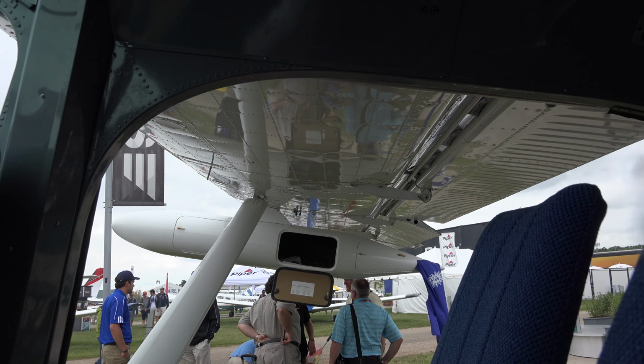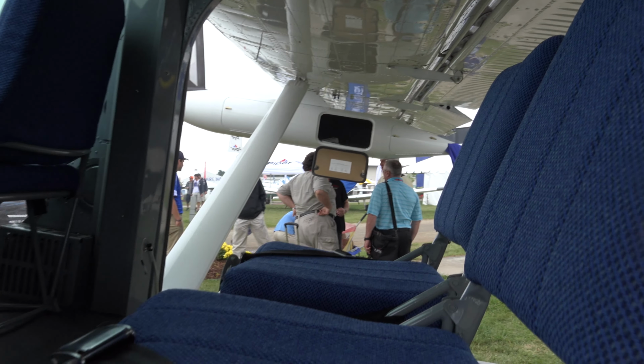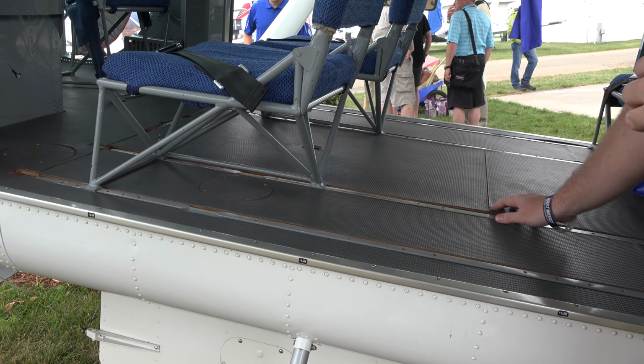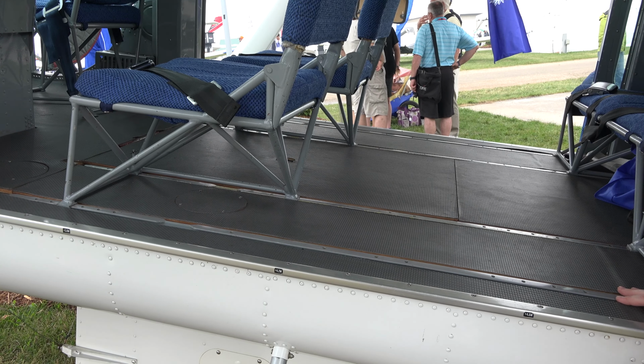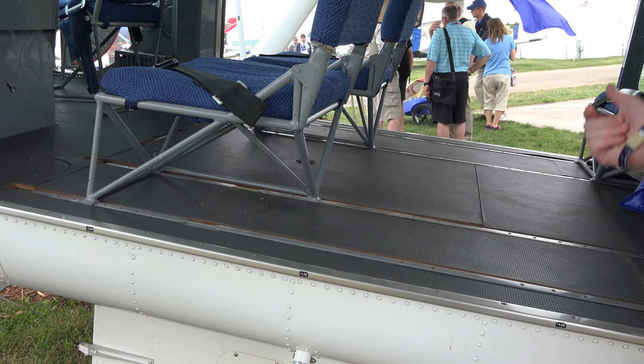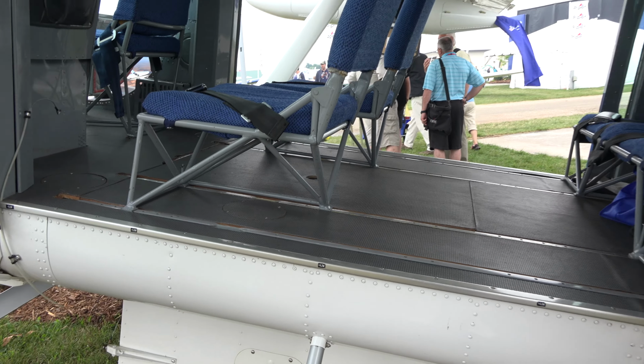The aircraft has a couple of unique features. There's an option to have a cargo drop door. So in the floor panel here, the panel will pull off. You can put 660 pounds onto the drop doors. The pilot has a release handle to pull, and you can drop it directly from there, so you can do single pilot drop operations.